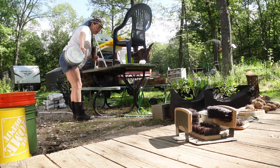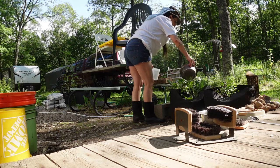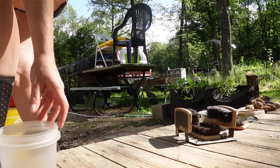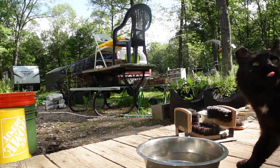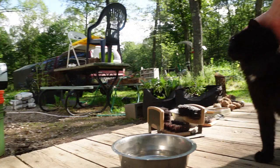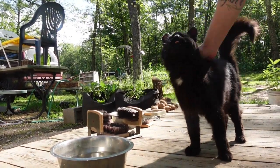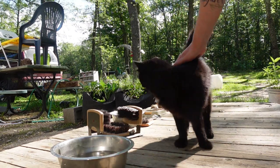Get the caterpillars out of it. Here, kitty, I got your food down. Let me get you some fresh water. This stuff has caterpillar poo-poo in it. Some fresh water. Hello, Stormy Cat. How are we doing, baby? You're so cute with your little tongue sticking out. You're so sweet.